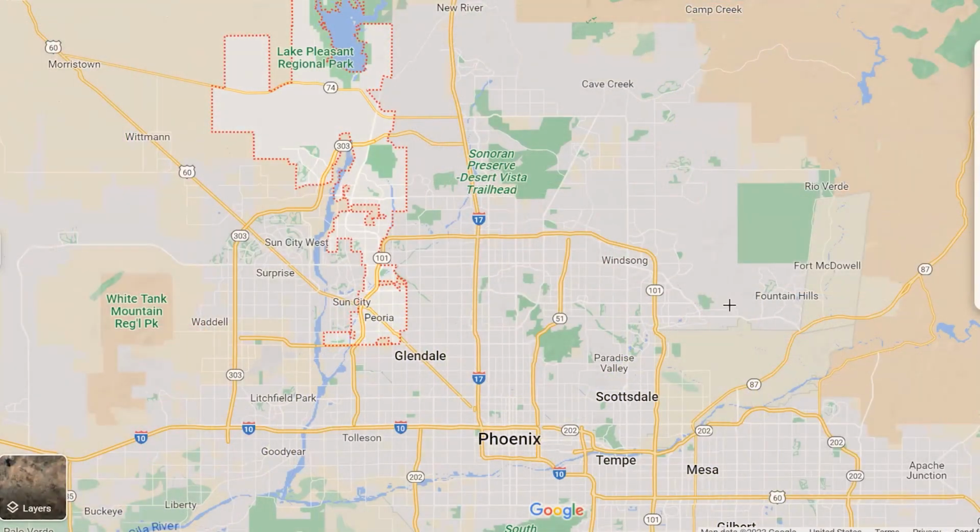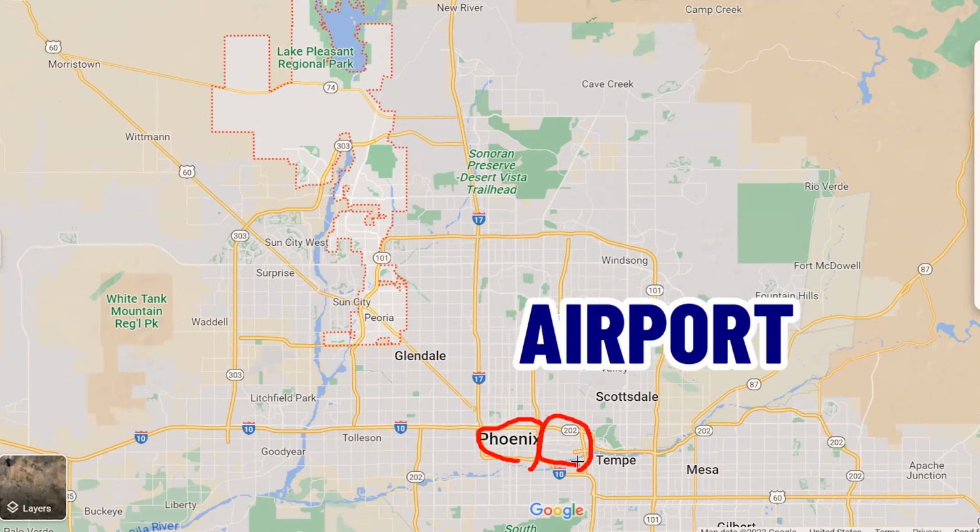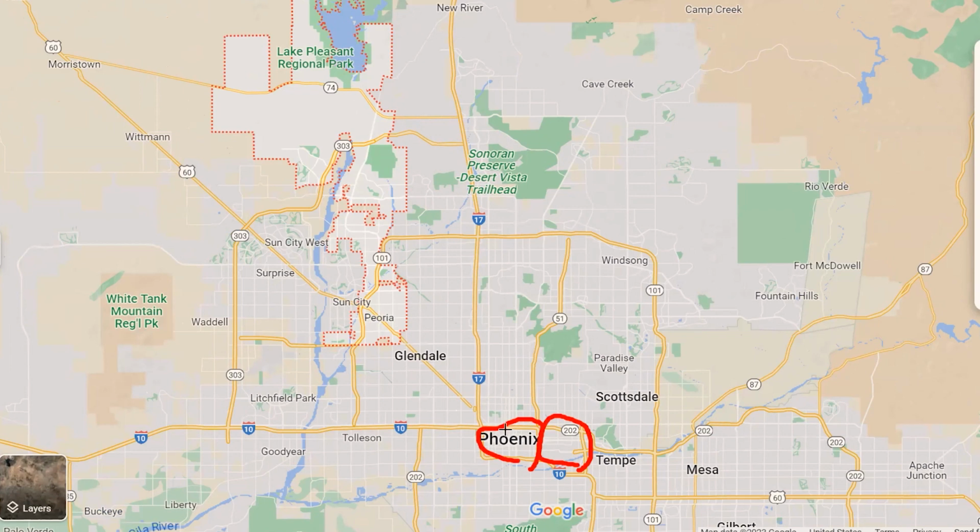As far as travel time to get to downtown Phoenix, if you need to go there, or even to the airport, I'll give you an idea where that is. So if this is Peoria, and right here is downtown Phoenix, and then right here is the airport. So depending if you're in North Peoria and you need to get here, you could probably get there in about 40 minutes or so, maybe 45, depending on traffic. If you're coming from right here, it's not that bad, maybe 30 minutes or less. Again, depending on traffic and time of day.